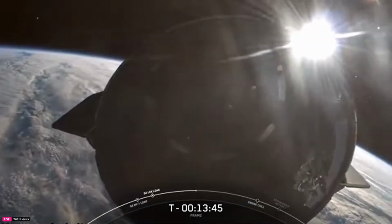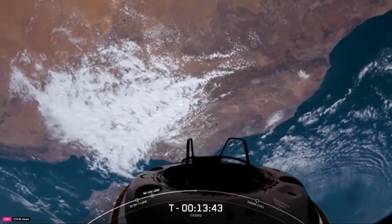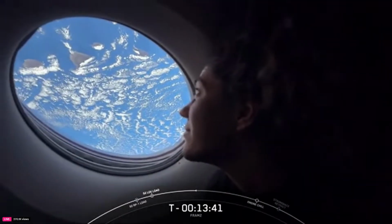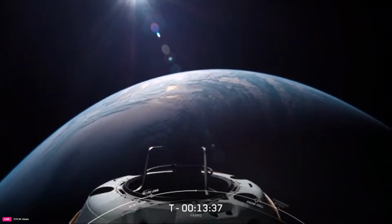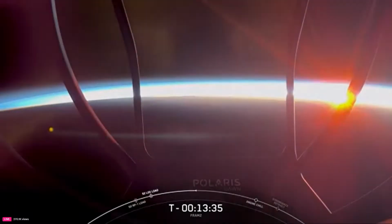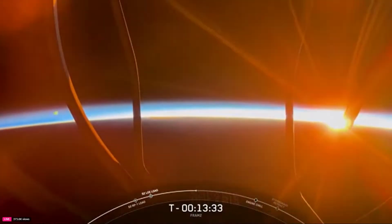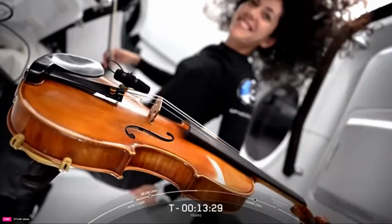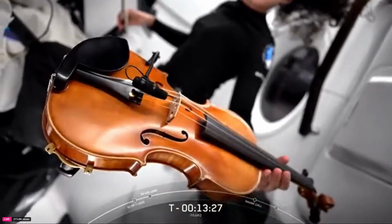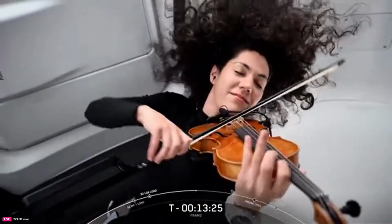Living in Dragon is absolutely incredible. It feels like a Dragon is alive around you. So you have the sound of fluids moving through the walls around you as you're living in there. You hear valves opening and closing, and periodically you hear the Dragon Draco thrusters firing as Dragon works to keep attitude control. And then also when we do burns, it's a whole melody. And so it feels like it's alive around you.